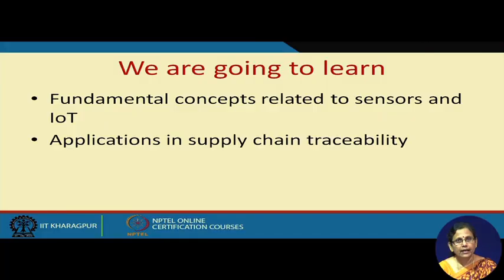Welcome back. The next technology which helps in complete traceability of the supply chain, beyond GPS, GIS and only RFID, is sensors and IoT, Internet of Things. In fact, your RFIDs also come under IoT, but we are talking about them as a special case because they have become extremely important in case of supply chain. So, now we are going to learn about these fundamental concepts related to sensors and IoT and their applications in supply chain traceability and why this traceability is important.